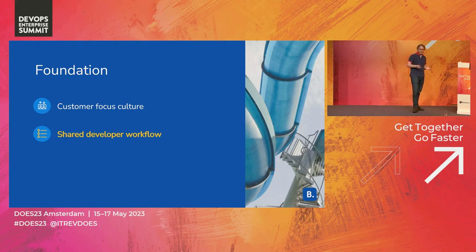The DevOps Summit organization asked all the speakers to reflect on, okay, in your transformation, where do you start? These two things, this foundation, is where I would have started if I knew today what I knew 10 years ago. Well, 8 years ago. I've been at Booking for about 8 years.